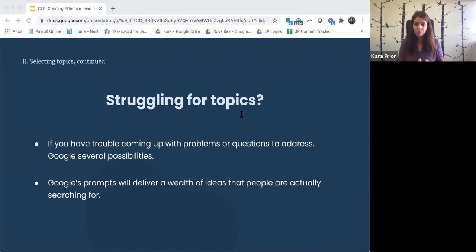Again, it's a great way to generate those topic ideas, but also you can be confident in those topics, in the interest in those topics, as Google will only prompt or recommend search terms that are actually being used, that folks are actually searching for, right?